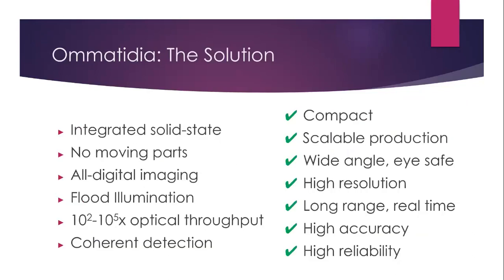So, just as a recap of what I tried to explain about the main differences in our approach. We are using a purely solid state approach with no moving parts at all, and this makes our solution very compact, very scalable, and suited to high volume production. And also the combination of fluid illumination and the fact that we have a high number, from hundreds to several tens of thousands, of optical sensing elements. And we use coherent detection, which makes our systems single photon sensitive. All these elements together make us extremely efficient in collecting photons from the scene. And this is actually the key difference which enables us to improve the performance of the system in terms of resolution or range or accuracy or a combination of all of them.